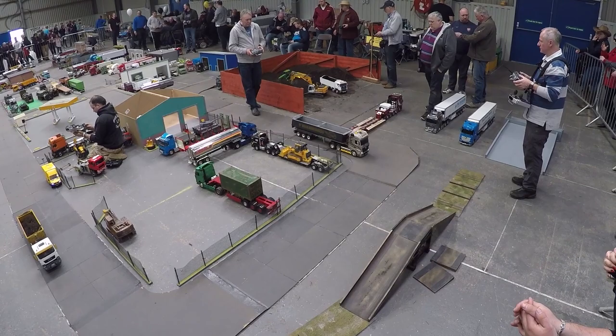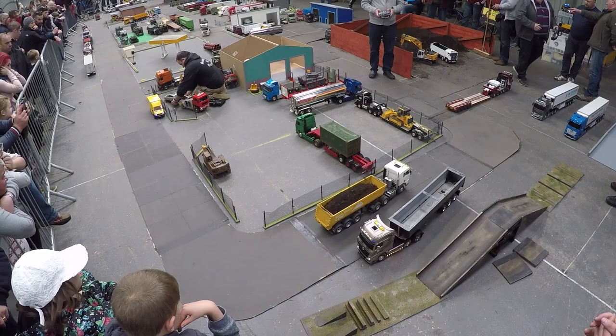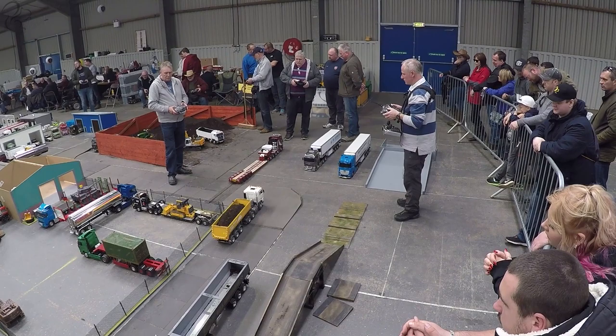There's one truck in the middle, just to the left though, which is like a silver tanker with a Scania. That one drove past me and I was like, I really want that one. But these things cost quite a bit of money. More money than I think I'd spend on just something like this, a little bit of fun. These guys take it quite seriously.